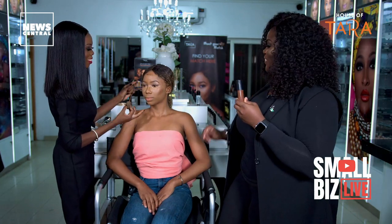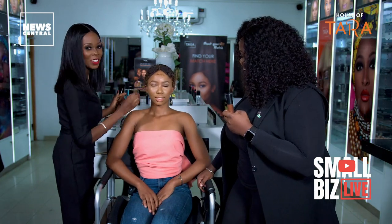Amaka, can you tell us what you're doing? Okay, so I'm making use of a dark shade, but not something too dark. Because of her skin tone, I don't want her contour to be too fierce. Yeah, so I'm making use of 329. And actually, I do like contour that doesn't look like it's a roadmap.